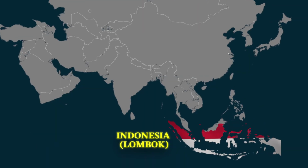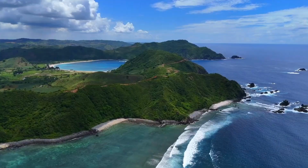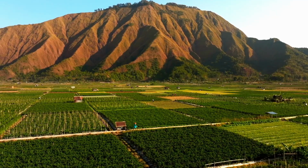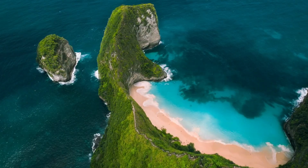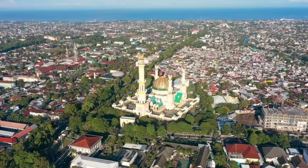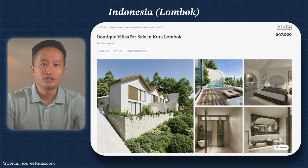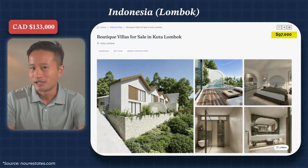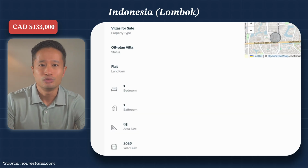Now let's talk about Indonesia, or specifically Lombok. Lombok is an island that is next to Bali, and I've actually been there quite a while ago. A lot of people say Lombok is what Bali was, say 10 or 20 years ago, which is mostly untouched, beautiful, but poised to get big. So for US $97,000, which is about $133,000 Canadian, you could buy a boutique 1-bedroom, 1-bath villa in Kuta, Lombok.